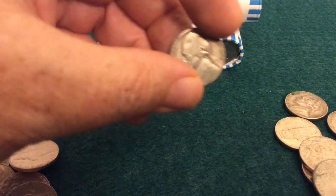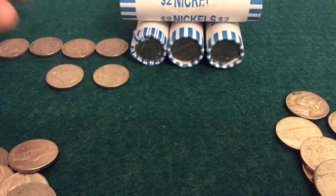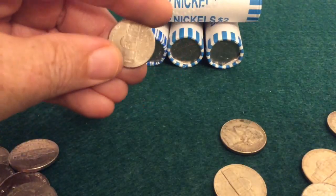So this one is a 1952, so we're going to another older one, so we got 2 from the 40s and I think 2 from the 50s so far in this first roll.